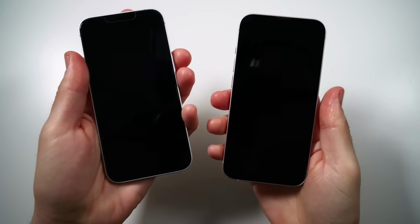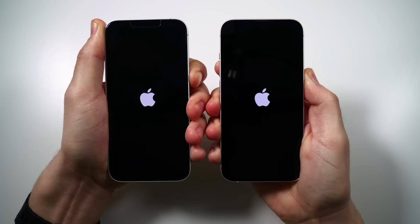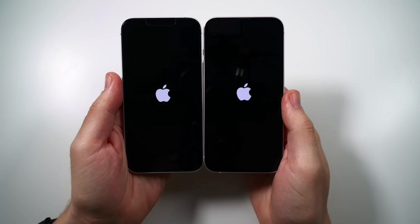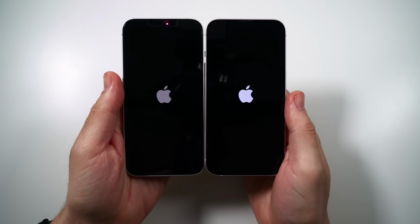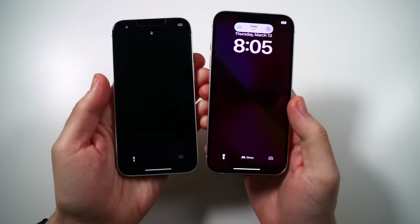Let's go ahead and get this video started off with a boot up test. And by the way, both of these phones feel very similar in the size and the shape. I will say though that the glass rear of the 13 and the dual camera, for some reason the 13 looks more premium to me than the iPhone 16e. It actually feels that way as well. So I would say this might be slightly a step back in terms of the overall feel of the phone.